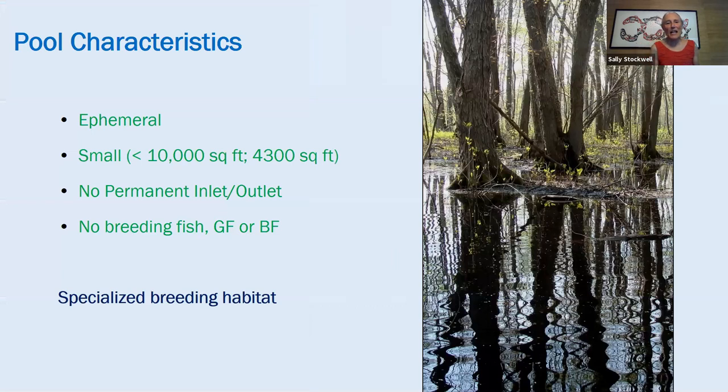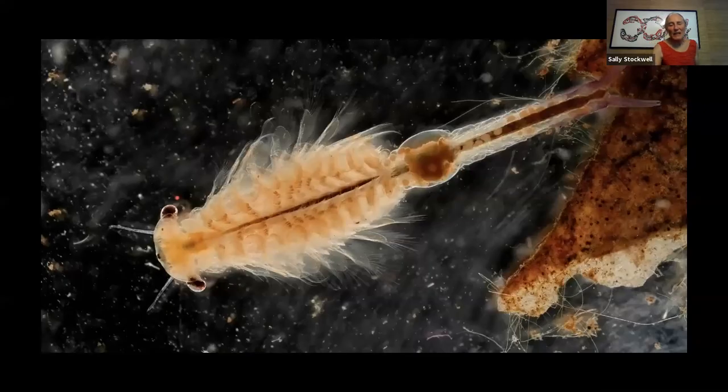And the things that are kind of unique to these vernal pools is that they are ephemeral, meaning the water in them only stays for part of the year. They're typically small, maybe a tenth of an acre to a half an acre at best. And they don't have a permanent inlet or outlet. In other words, there aren't streams that are feeding into these pools or leaving the pools. They're just this big pile of water sitting on top of the forest floor. And then there's no breeding fish, green frogs, or bullfrogs. So all of those characteristics create this very specialized breeding habitat for a number of our wildlife species.